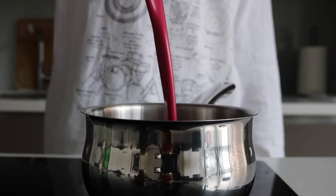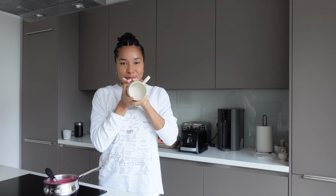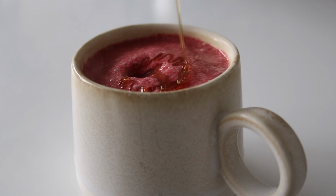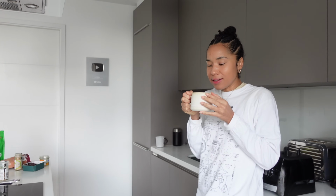Completely smooth. I'm gonna warm mine up in a little saucepan. You definitely have to use your favorite mug for this. That's really good. That tastes so good.